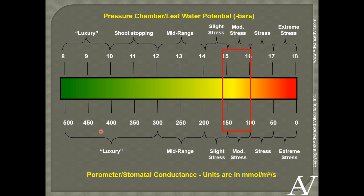But for the porometer, which a lot of people aren't as familiar with, we read in units of millimoles per meter squared per second. And when we're using those units, when the vines are too happy, they're over in these 300 or 400, 500, even higher levels. But when we get them dialed in, this is the zone. I call it the zone, between 100 and 160-ish range for like Cabernet, for some of the Bordeaux varieties.